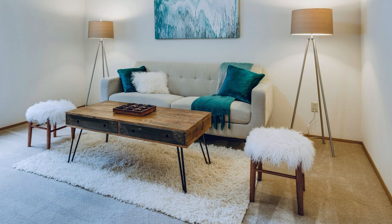But go with me here with this abstraction. You come into this room, you have a clear destination, a clear sense of purpose. I think the primary call to action there is sit on the couch, and then maybe a secondary is sit on the weird little furry stools, and maybe a third is you sit and play the game on the coffee table. But the point is there's a sense of clarity to the space.